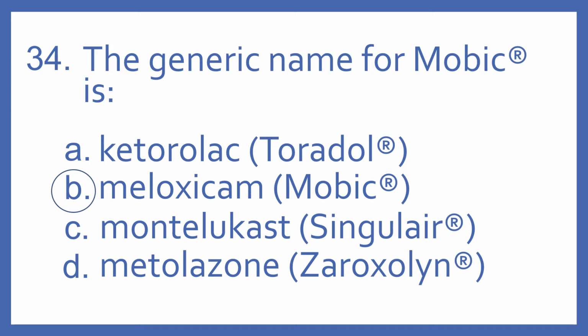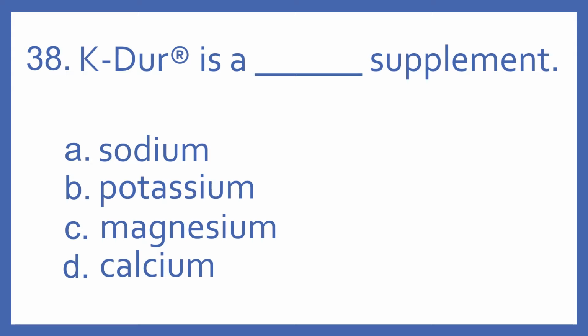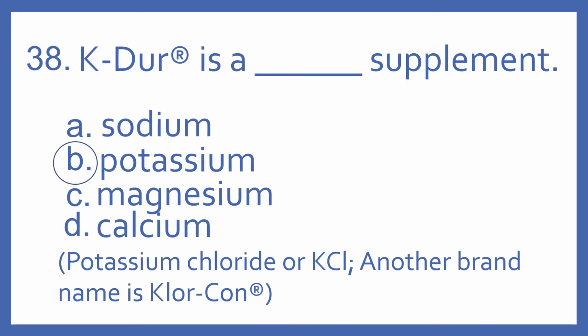Number 38. K-Dur is a blank supplement: A. Sodium, B. Potassium, C. Magnesium, or D. Calcium. And the answer is B. Potassium. K-Dur is a potassium supplement. It's also known as potassium chloride, or KCl, which is the chemical formula for potassium chloride. And another brand name you may see for potassium supplements is Klor-Con.